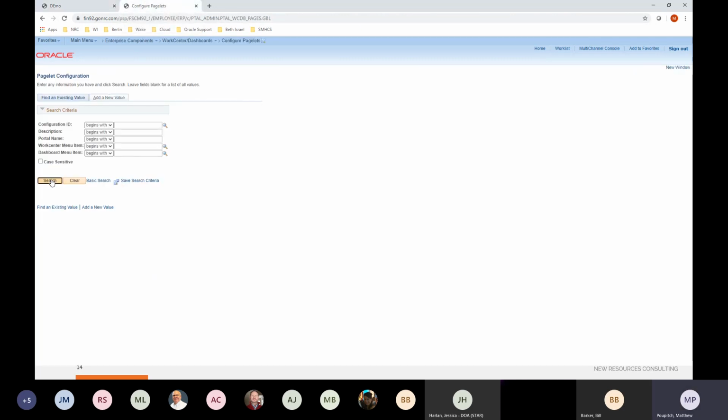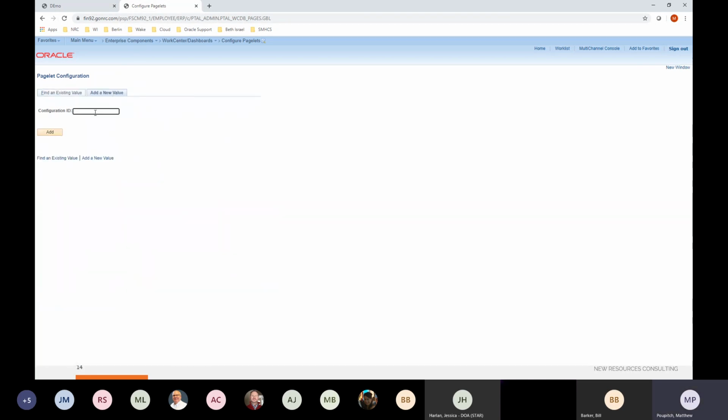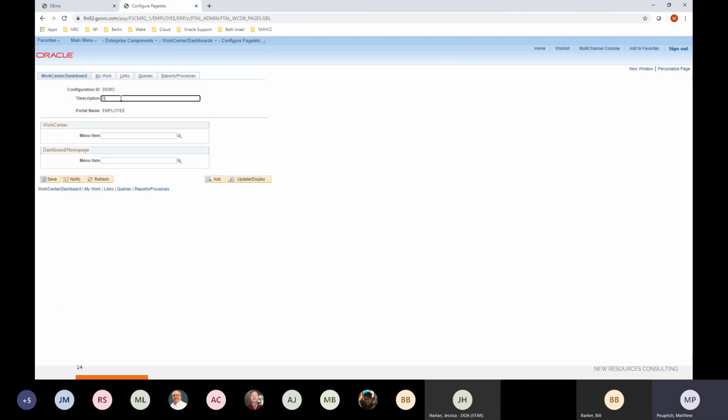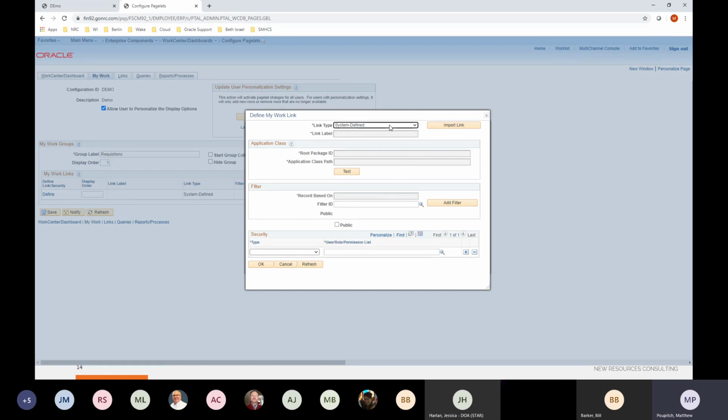So go to configure pagelets, search, add a new value, let's call it demo, description, demo, and new name. Just going to grab my demo link. And under my work, I could create multiple different groups. So my first one is going to be requisitions. It's going to be the first. And then I could define what my link's going to be.